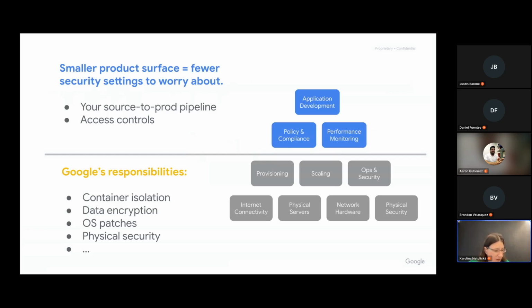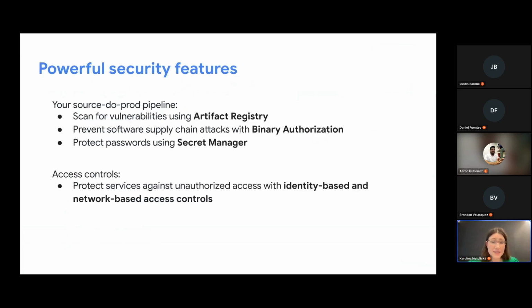With security, fewer options is better, because the more things you have to configure, the easier it is to get something wrong. So when you use a fully managed product like Cloud Run, this line of where your responsibility starts and the cloud provider's responsibility begins goes up. And so you have less to worry about. And so really with Cloud Run, what you worry about security-wise is your source to prod pipeline, including everything that's in your container, and access control to the running application. And Cloud Run gives you simple and powerful security features for both of those things.